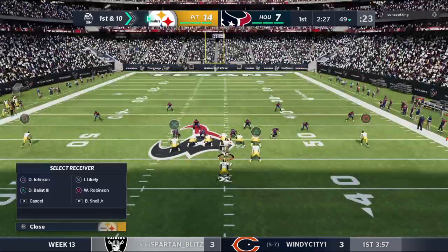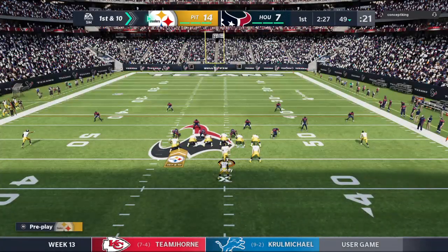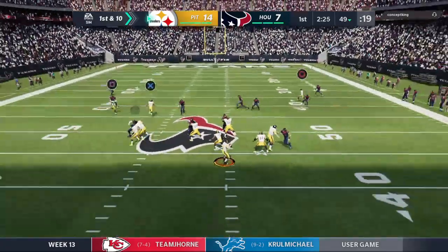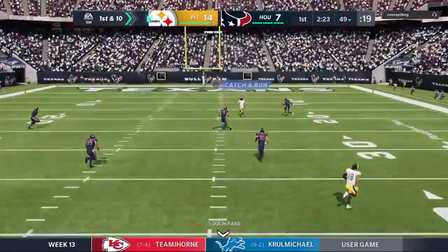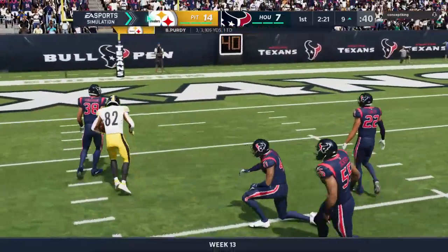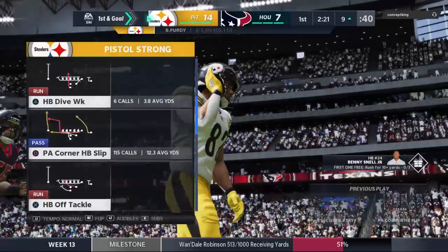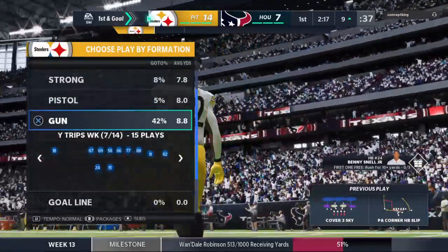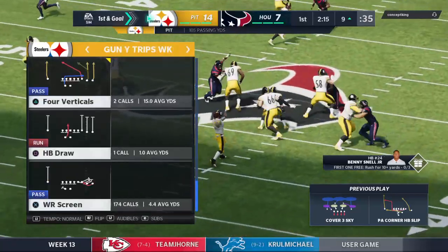The Steeler offense here about ready for their next drive. And for them, a touchdown their last go around. Obviously, they'll be hoping to do that again. And when you start plotting for this drive, when you start thinking to yourself, okay, what are we going to do? Got a man, it's caught inside the 10. And he'll be down deep into Houston territory. It's a big play there for the Steelers. 42 yards.